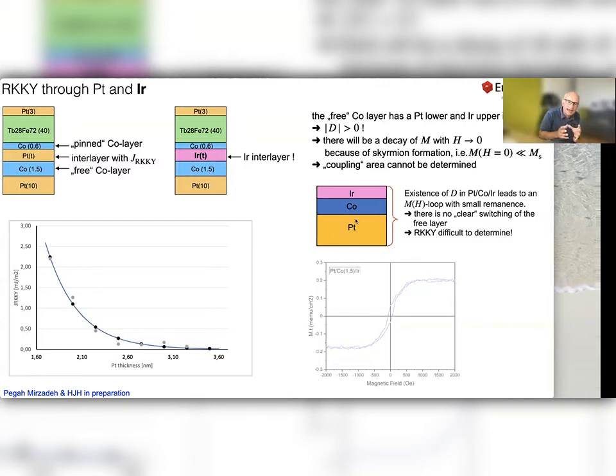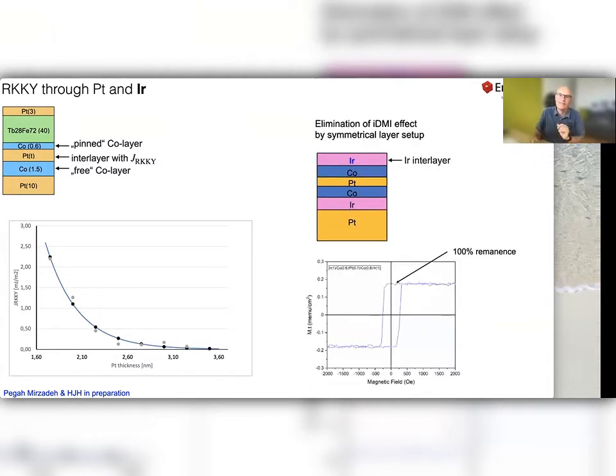So how do we do that? We split this cobalt layer into two cobalt layers and we symmetrize the interfaces. We do that by splitting the cobalt layer and having a lower cobalt layer that is sandwiched between iridium and platinum, and having an upper cobalt layer that's now sandwiched between platinum and iridium. So these two cobalt layers have opposite DMI. They're exchange coupled together very strongly through this thin platinum layer, and therefore we have a suppressed DMI.